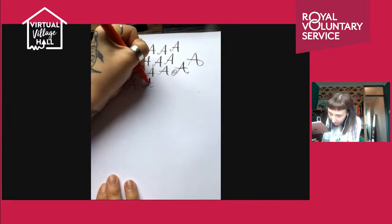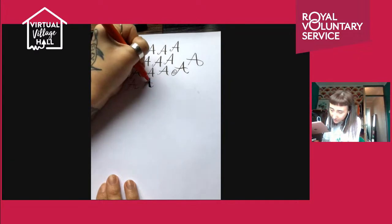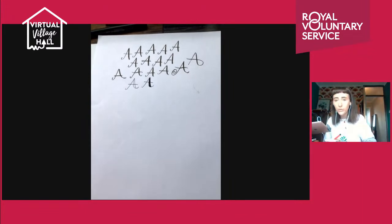Simple as that. So the difference between using a brush pen and not a brush pen is just a bit of extra work, really, because you're just adding that thick bit in afterwards. But it does give you time to think about the placement of the thick bit, which is quite nice if you're not used to it. So I'm going to move on to our next letter now.